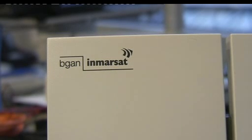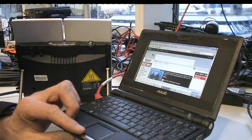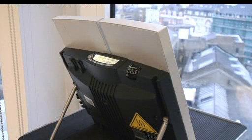BGAN is an acronym for Broadband Global Area Network, and it offers broadband data and voice services to users operating in remote regions of the world beyond the reach of terrestrial communications. It provides virtually any type of communications that you'd have in your corporate office or at home. You now have in a remote region with a device usually about the size of an A4 book.